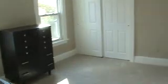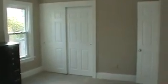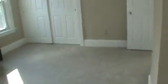We're going to start this virtual walkthrough up on the second floor in the master bedroom. It's 11 by 16. It's been freshly painted and carpeted. Good size closet. This is a good size room. Let's walk across the hall to the bathroom.